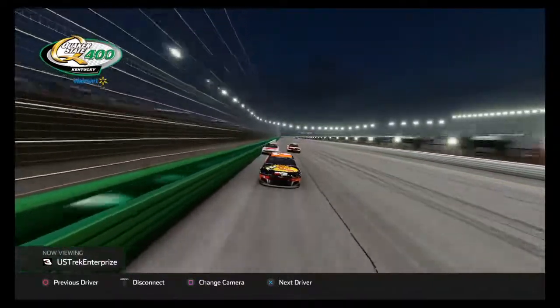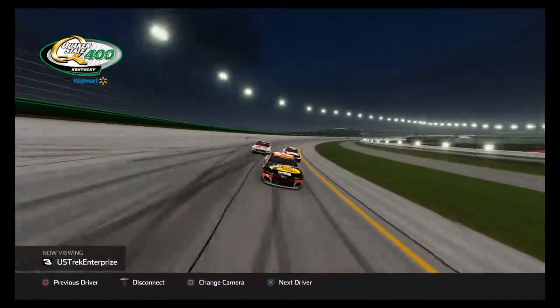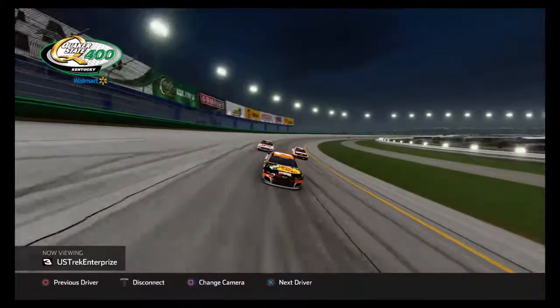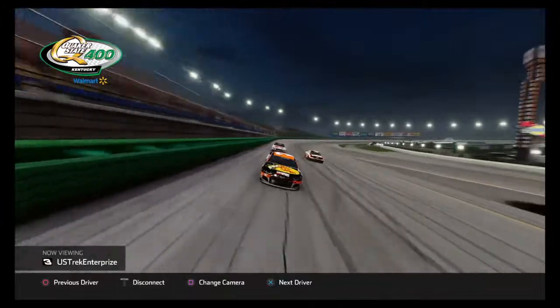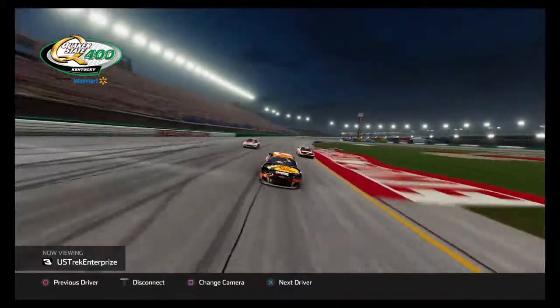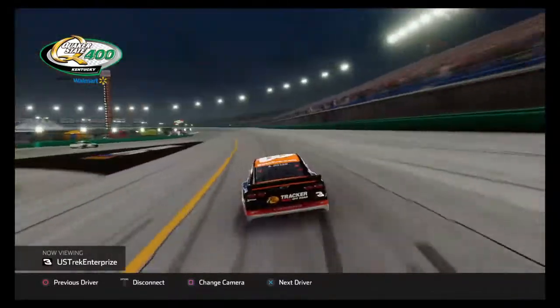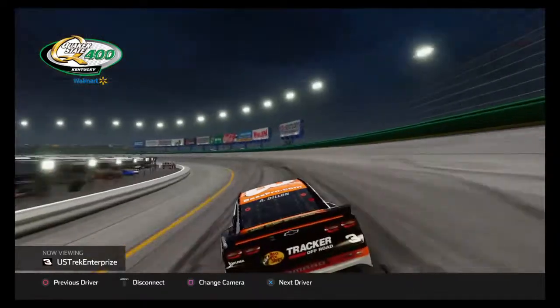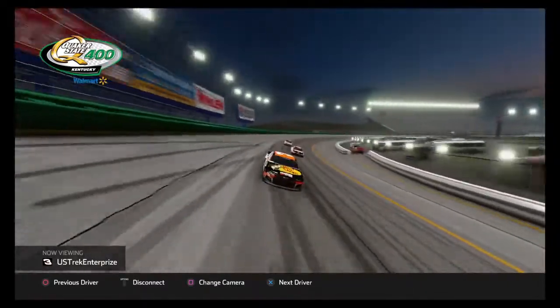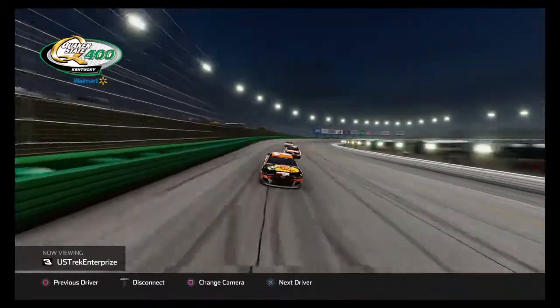The 47, though, is making his way down on the inside of the 41, that is P11 going a lap down right now. And the 3 of US Trek is next in P10. Not sure what it looks like on their screen, but yeah, that is a little bit of lag right there, and I think the 47 kind of is giving a little bit of space right there.